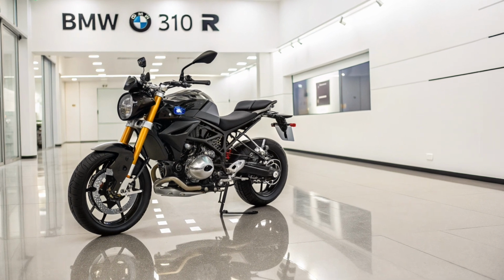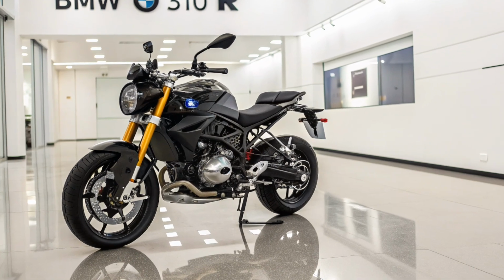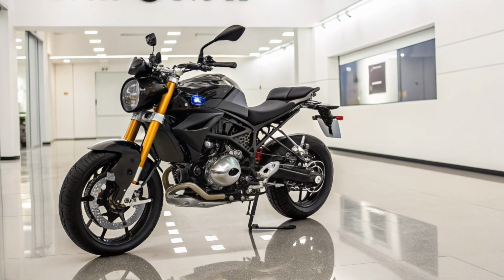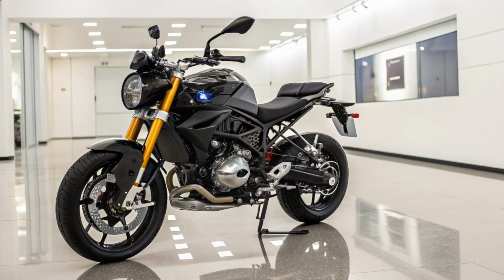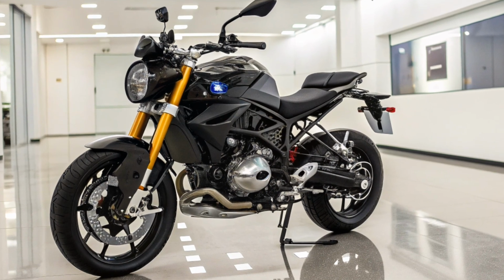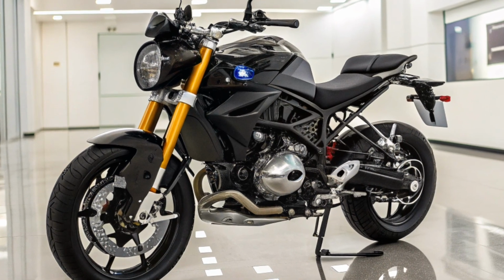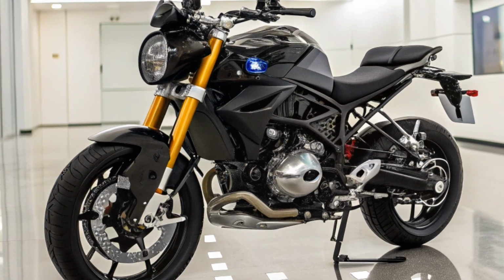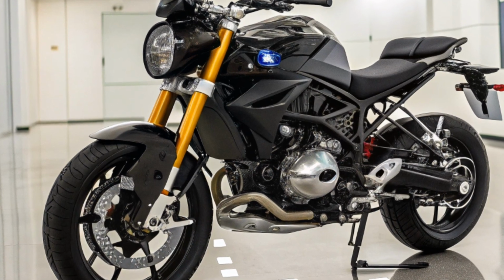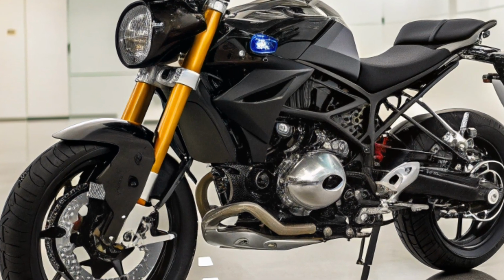And then comes that emotional connection. The G310R is not just for riders, it's for believers. Believers in performance, precision, and poise. It's for the ones who don't want to start their biking journey on something bland or soulless. It's for the riders who crave thrill with taste. You're not buying hype, you're buying heritage. This is the gateway to BMW Motorrad, and what a gate it is.